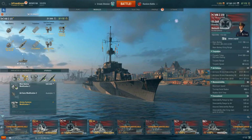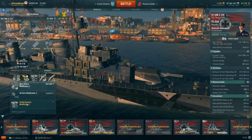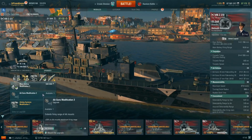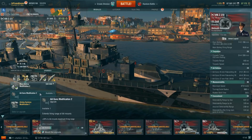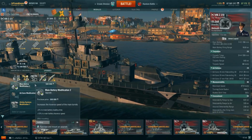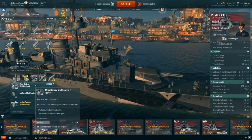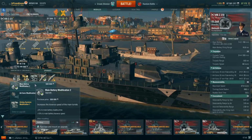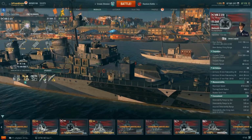So that mod, that's really the only mod in this tier that I would recommend. The ship doesn't have any AA worth mentioning, so boosting its firing range really isn't going to help the ship out any. And the turrets turn plenty quick enough to be usable in gunfights, so there's no reason to really hurt your DPM for the sake of better turret traverse.